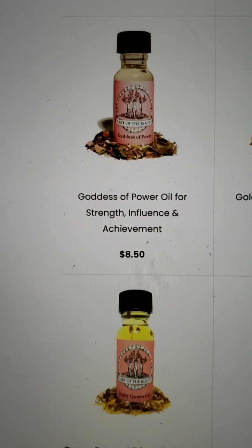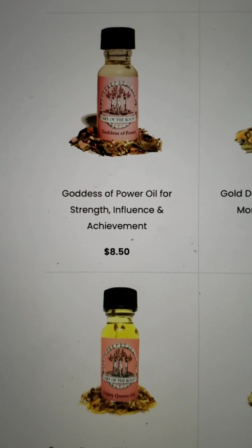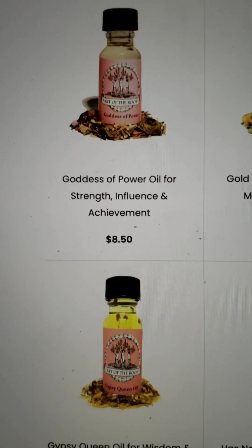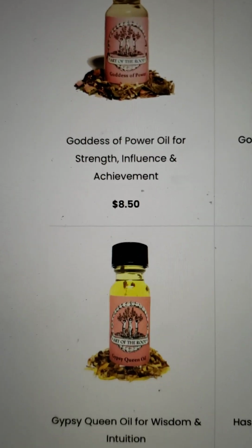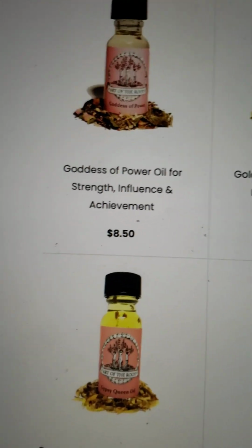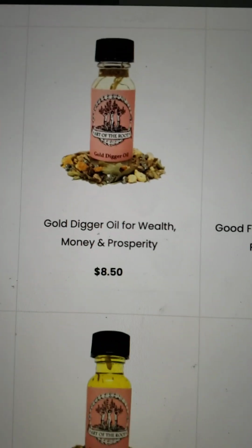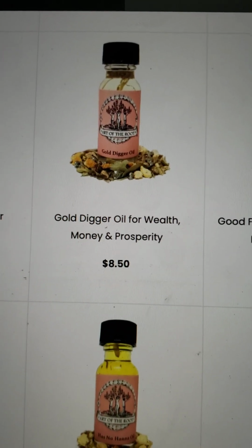I'm basically speaking my mind and speaking what it is that I want, because I know it is what I want, as I repeat myself. But yeah, it's a good oil for strength, as it says, influence, and achievement. Moving on, Gold Digger oil for wealth, money, and prosperity.